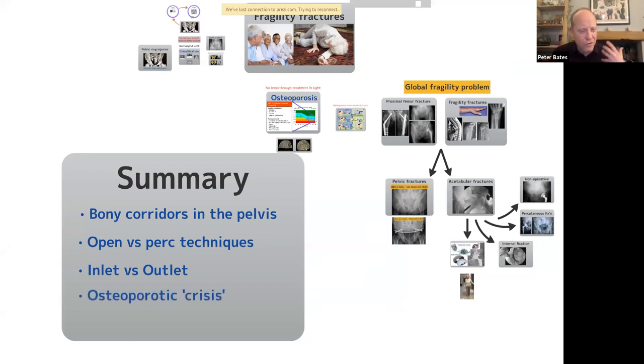I don't know about crisis is a word people love to use, but osteoporosis is a thing that's getting worse, not better. We are getting older and older as a population, but we're still getting osteoporosis in the same way. It's not like the onset of osteoporosis is getting later and later. It's not. It's happening at the same time. So other than HRT for ladies, we haven't really got a good preventative treatment for osteoporosis.